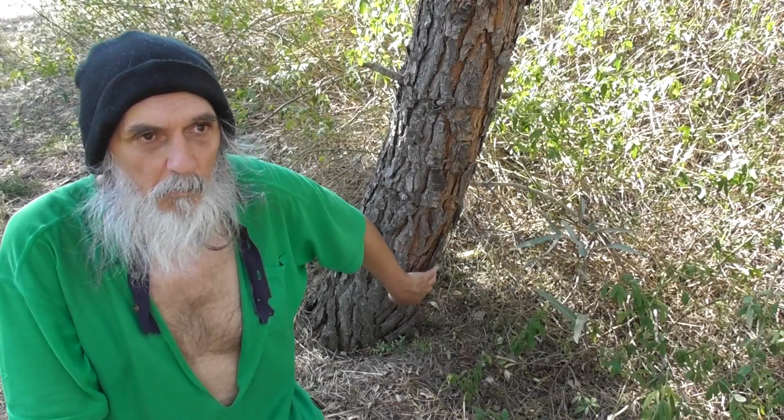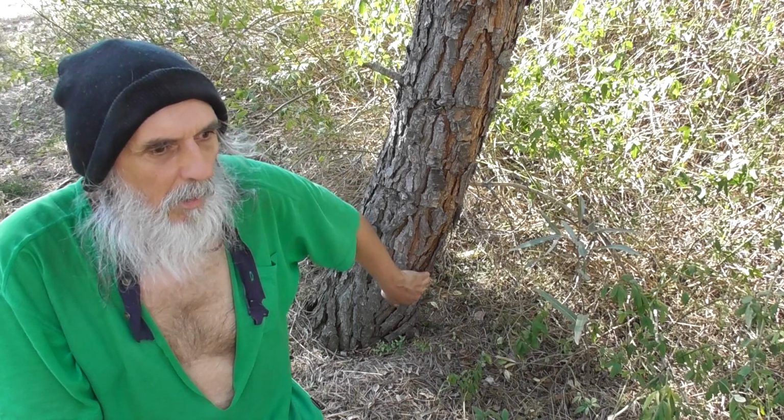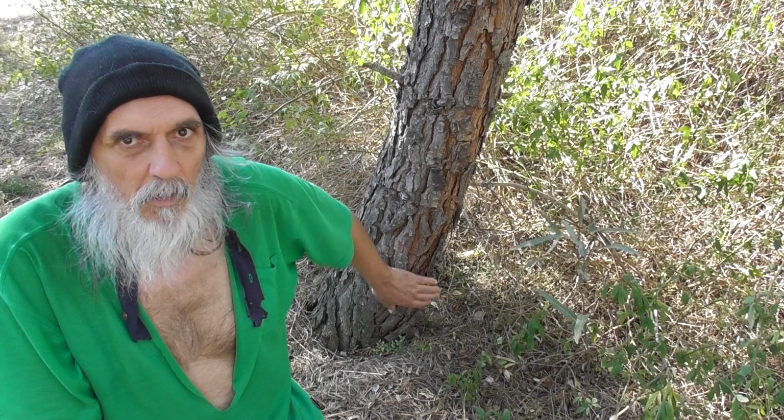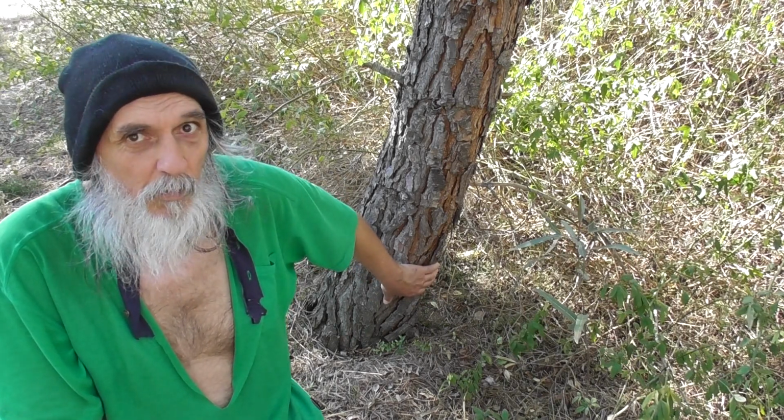So what we'll do this summer, we'll give this junior pine tree a really good soaking, and we should have lots and lots of pine cones next year. It'll grow faster too. Something to look forward to.